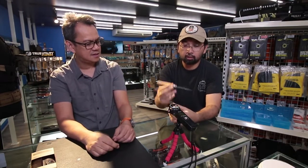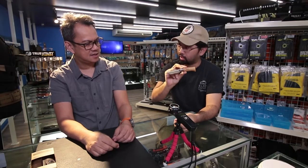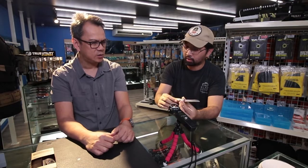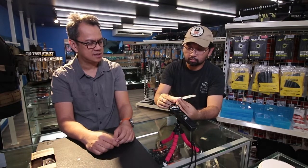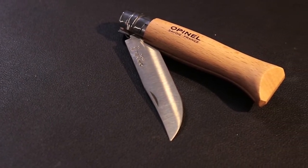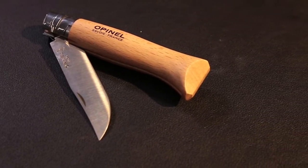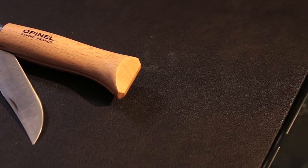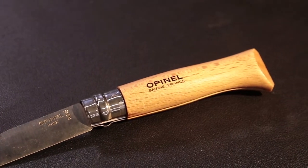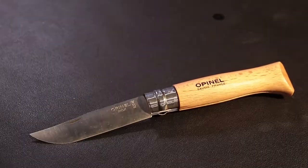The Opinel is very similar to the Old Bear. Old Bear, yes. Also at the same price point, no? I think the Old Bear is slightly more expensive. But if you're talking about real heritage and longevity, Opinel has been there for more than 125 years. So it's really a test of durability. And then the opening, it's like that, no?